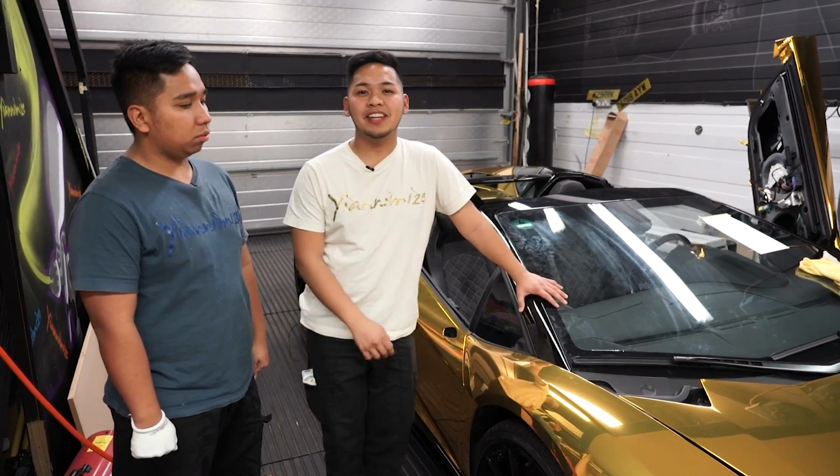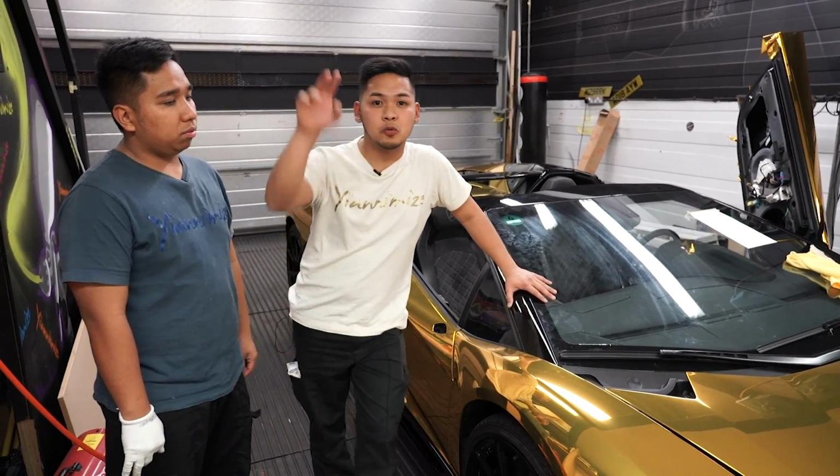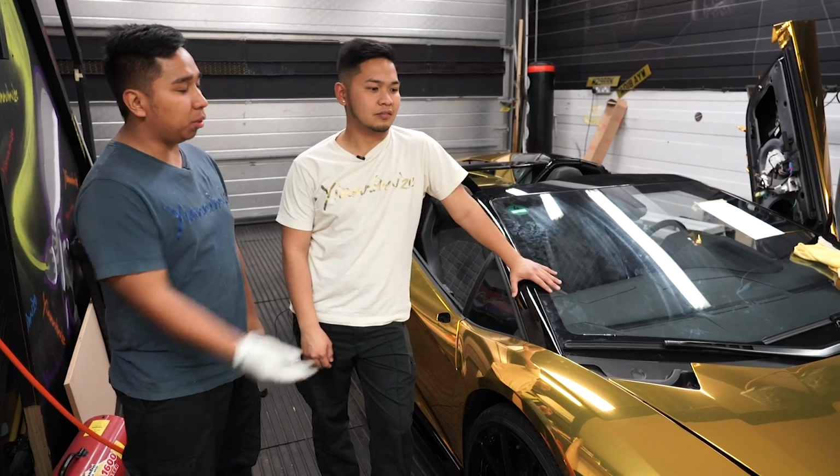Hi guys, Mark and Nicco. Another day, another chrome car. But we got the special one today. It's Aubameyang's car. He got a Ferrari Aventador.